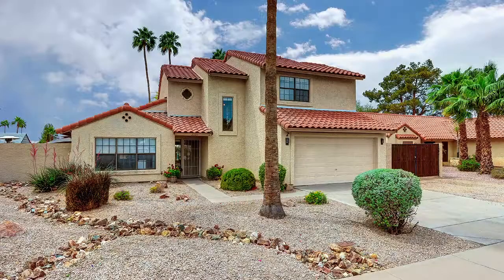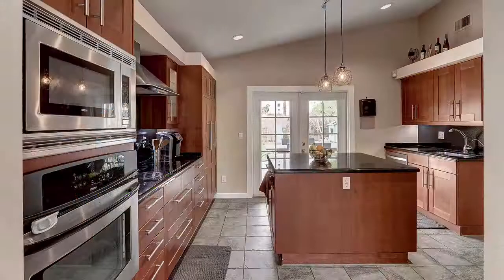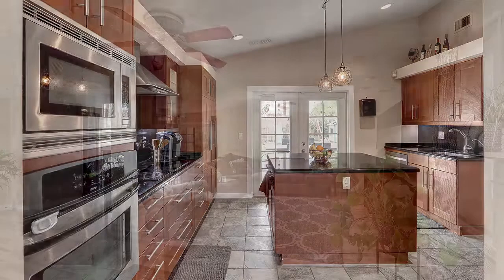We have a fabulous, another, of course, magic zip code property on Tierra Buena. It's a beautiful property. It's almost 2,000 square feet. It's got 2.5 bathrooms and a powder room downstairs, which is great. Remodeled kitchen, updated flooring throughout. It's got a wonderful master retreat.